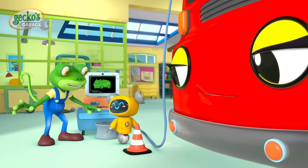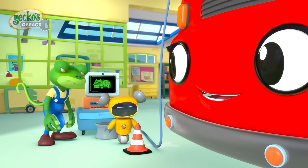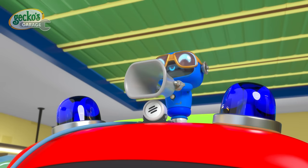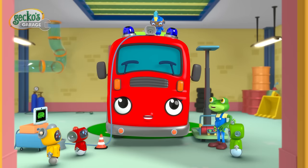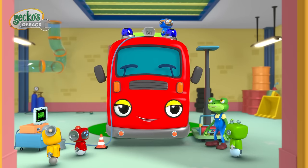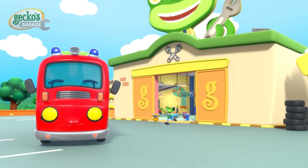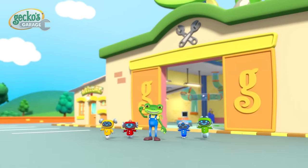That traffic cone made you louder, Yellow. Maybe something like that will work with the siren. Now that's a loud nee-naw. Bye, Fiona. Thanks for visiting Gecko's garage.